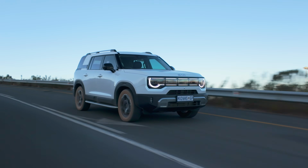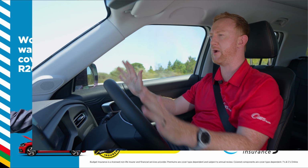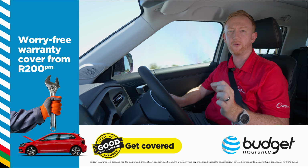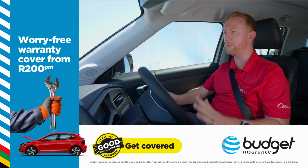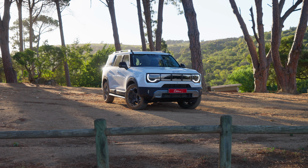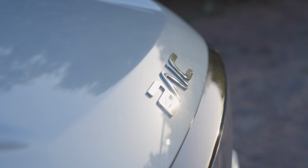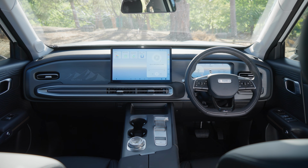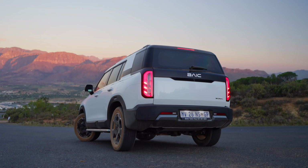Right, so who is BAIC exactly? I mean, we've heard this brand floating around, but who are they exactly? BAIC is short for Beijing Automotive Corporation. They've got a plant in South Africa, but internationally they've been around since 2010. So reasonably, I would say middle-aged by Chinese brand standards, because we know Chinese brands are cropping up left, right, and center all the time.